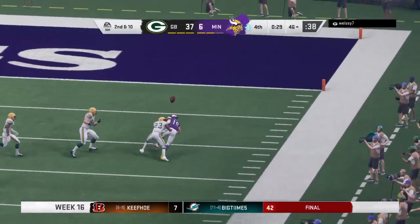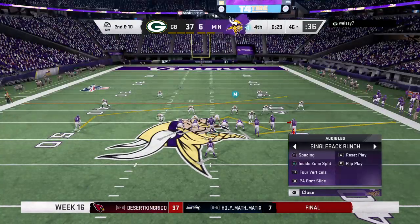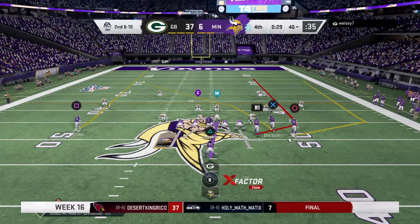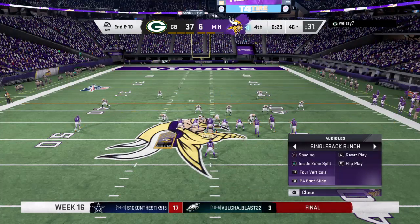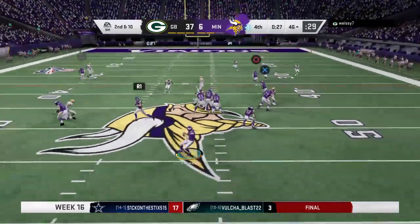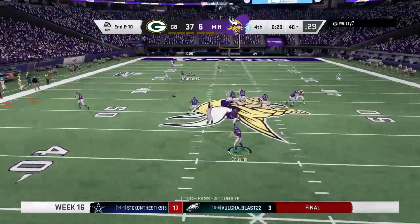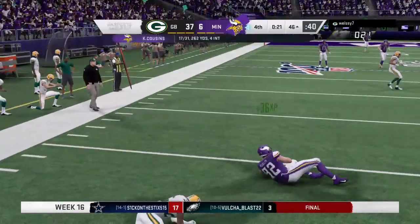Just nothing there again. He's been sacked multiple times. We've seen the interceptions, of course. He's really been through the ringer, hasn't he? And what we've seen is a defense that's well coordinated. The front and the back really in sync. The front putting on the pressure, the backside being ball hawks and picking passes off. And Rudolph has it left side.